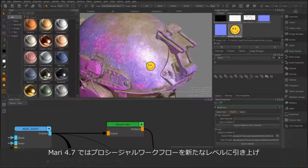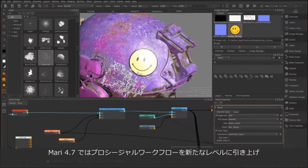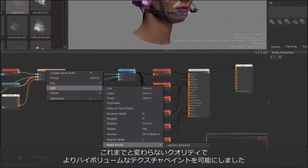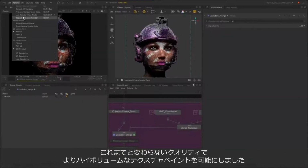With all these new features and more, 4.7 elevates Mari's procedural workflows to new heights, allowing artists to paint a larger volume of assets with the same high-quality Mari standard.